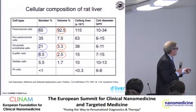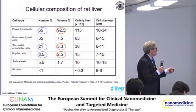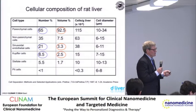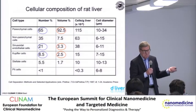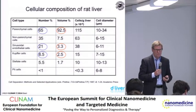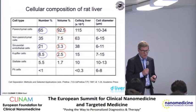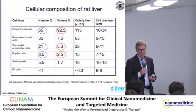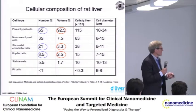We see a table showing the distribution of liver cells. If you talk about liver in terms of volume, the liver is a bag of hepatocytes, the big liver cells. And therefore, there is a tendency to think about the liver as a bag of hepatocytes. Everything that's going on in the liver is therefore the result of hepatocyte activity. This is very wrong when it comes to understanding of how the liver deals with circulating macromolecules and nanoparticles.